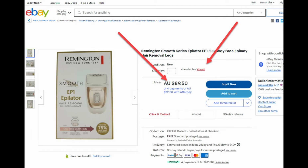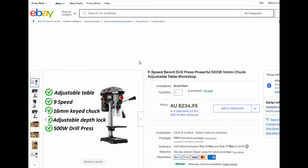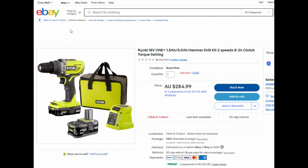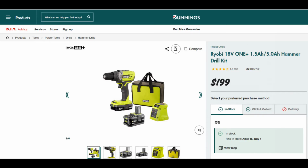Next item to resell on eBay is a drill press that's being sold on eBay for $234.95 and that's sold 21 times. And Bunnings is selling these for $129. The next item is a Ryobi drill kit that's selling on eBay for $284.99 and Bunnings are selling them for $199.